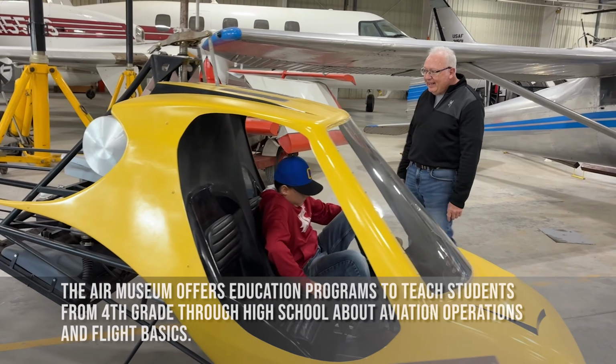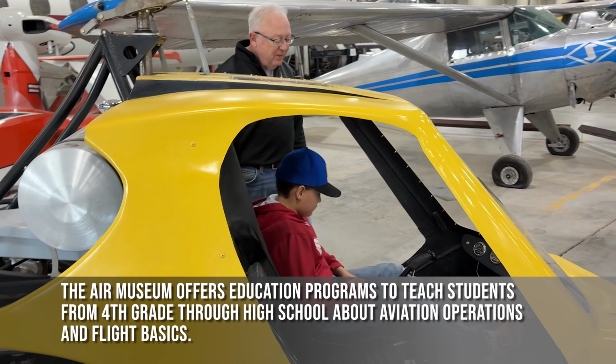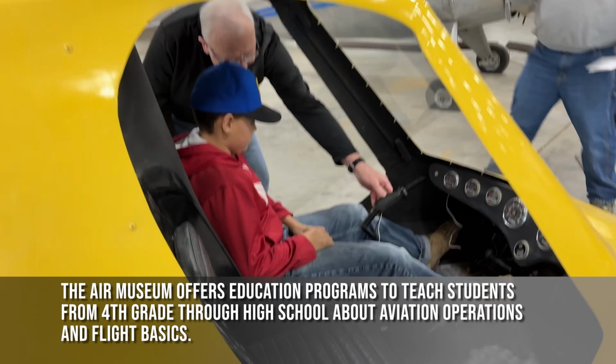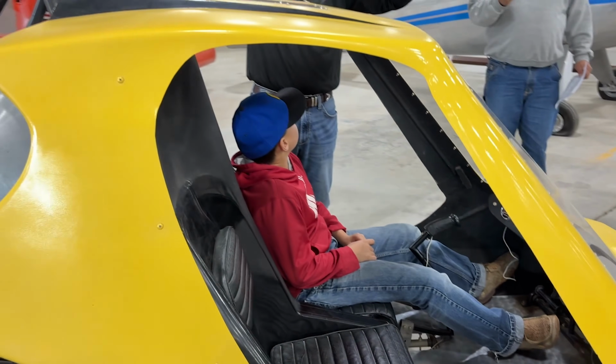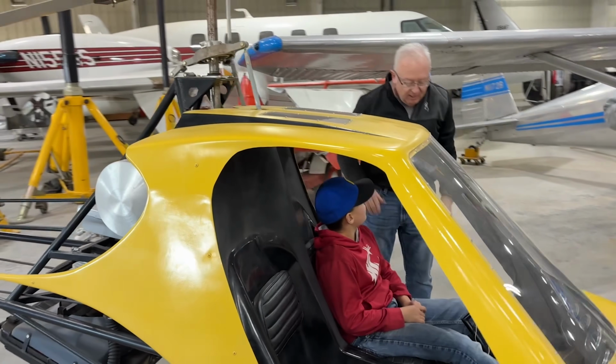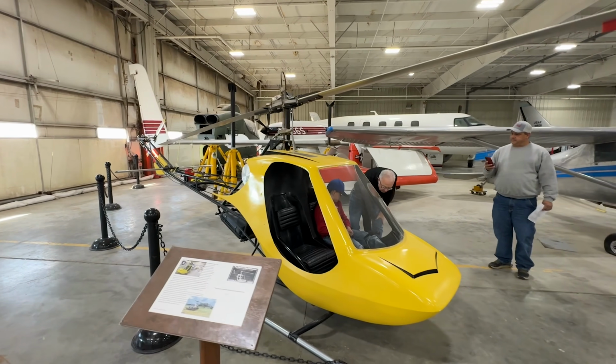So let me explain how the controls work. So this will be a little simpler than the hardware. This is called a collective. And whichever way you do this, these rows of blades will tip in that direction.